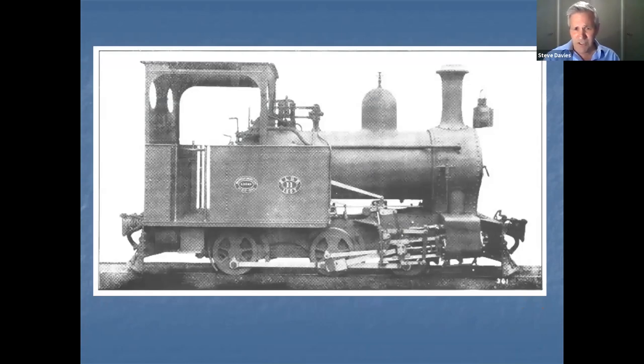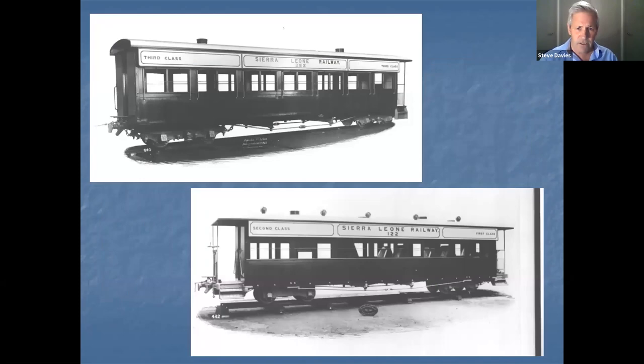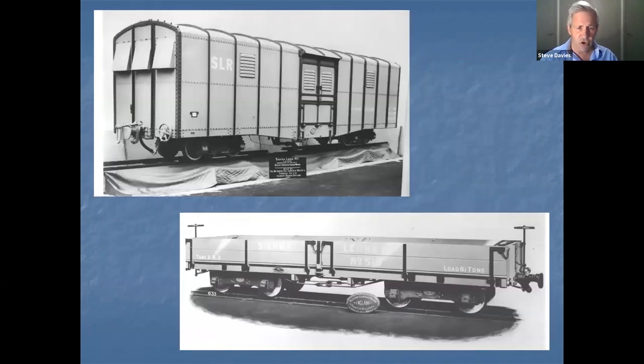As a consequence, they minimized on civil engineering, but they couldn't avoid having to build umpteen sinuous bridges. As a consequence, the line was very windy, very steep. And although the maximum speed of most of the engines was about 25, the average speed for the timetable was somewhere between 10, 12 and 15 miles an hour maximum. To get from Freetown to Pendembu at the far end of the line, about 200 miles, involved an overnight stay in Bo. It was so slow.